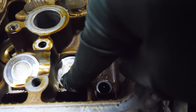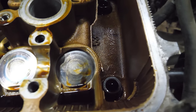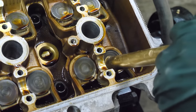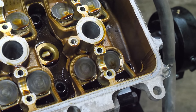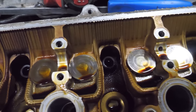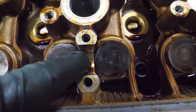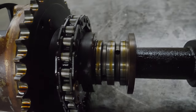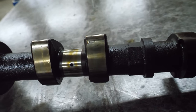So what I'm going to try to do is get my drift, and give this a couple taps and see if I can free that up, close that valve, but I doubt it. I'm going to go with no. Now the journals don't look too bad on this head either. There's a little bit of wear, but it's not really that bad. These camshafts are in about similar condition. Nothing major.